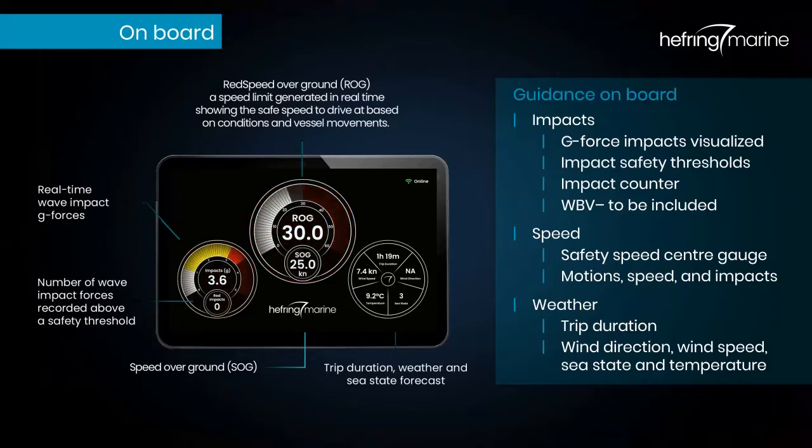On boats like these, the operator will have a display, such as the one you see on the screen here. Starting on the left-hand side, you have an impact gauge showing you the actual impacts being experienced in real time. That gauge is split into three areas, from low severity to mid severity to high severity impacts. Those are set by default in the system, but can be configured in the admin portal. The middle of the gauge shows you the actual impacts in real time. And at the bottom, you have an impact counter that counts how many impacts are being recorded above the higher tolerance threshold, which is by default set to 3G.